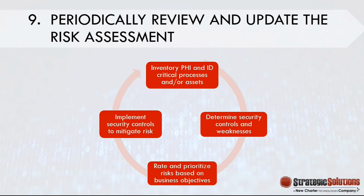But now we have to look at so many different things: two-factor authentication, email, secure email, encrypted devices, VPNs, remote users. There's so many more things that we need to continue to think about and continue to include in our risk assessment. And it's important that this is a continuous cycle, again, not a one and done activity.